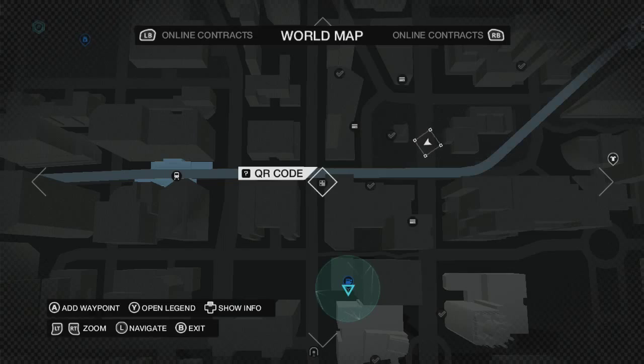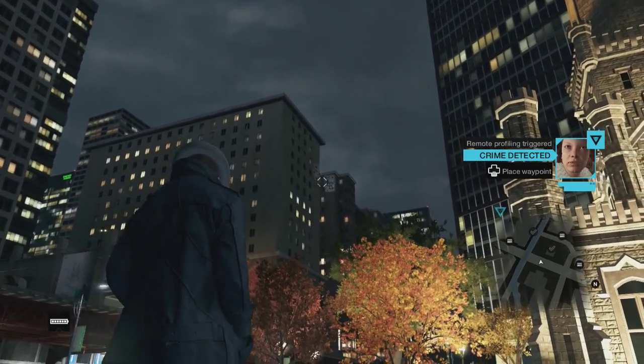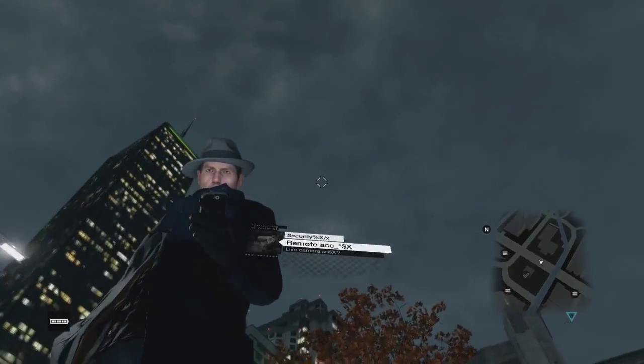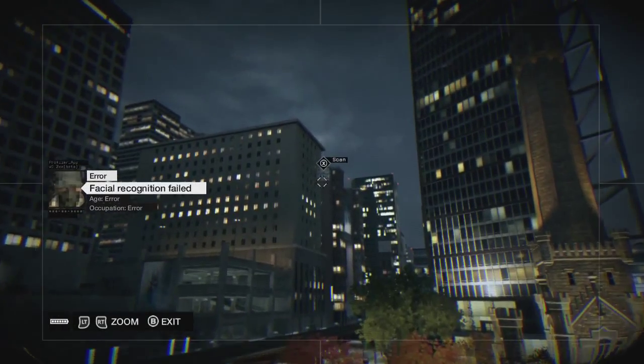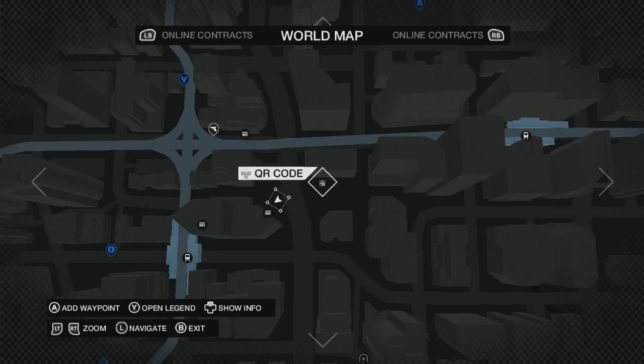We have now made our way up north into the Mad Mile. You can view the QR code up on those two buildings right here next to the castle looking building in the middle of the park, and we're just going to use this camera right across from the castle looking building to scan it.